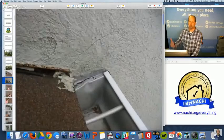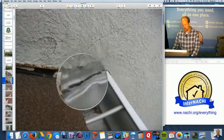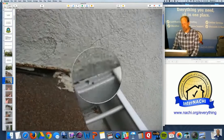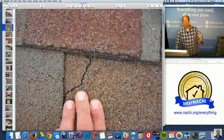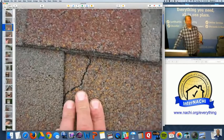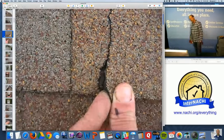until it starts to bleed out. So there's no kick-out flashing here. This is a great picture of a missing kick-out flashing. The roof itself is no longer water resistant because it has cracks that go all the way through. So you see that?